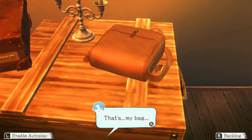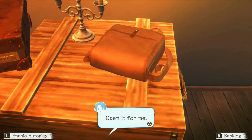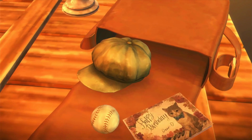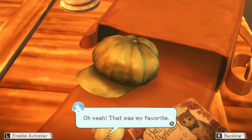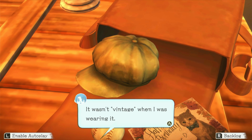What's this bag? That's my bag. Father gave it to me. I've had it with me since I came to the island. Open it for me. This is a small hat. This is your hat, Dee. Oh yeah, that was my favorite. It's so small. It's totally vintage. I love it. It wasn't vintage when I was wearing it.